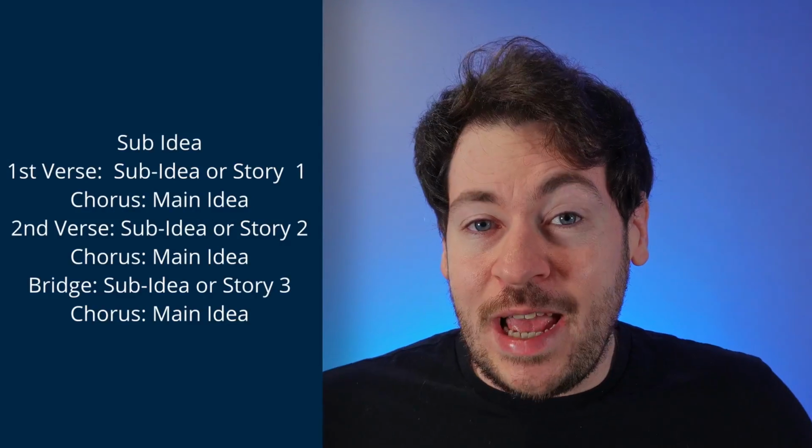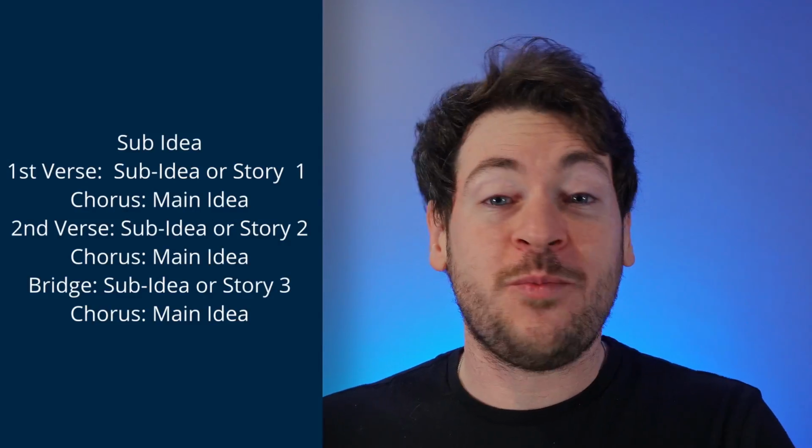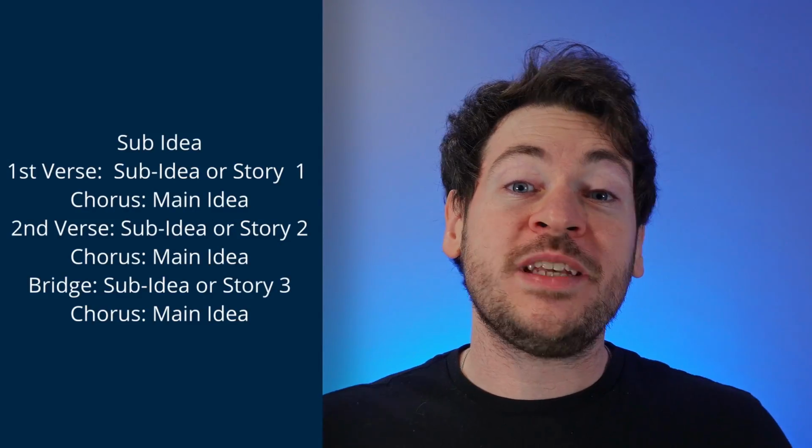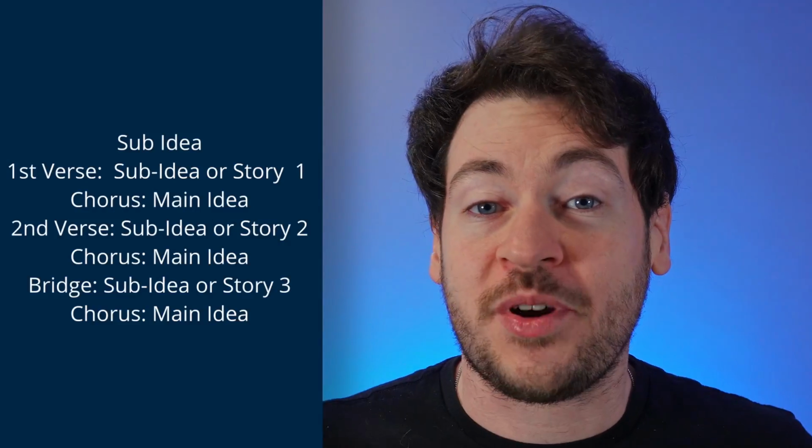Anyway, that's a random example, but you can take any core theme and then explore that theme with some sub-ideas or maybe stories that sort of flesh out that central theme in each of your verses and perhaps your bridge if you have one. So if this is your first song or maybe your first song in a long time, keep it simple. You just want to get that win. You want to get the song done. You don't want to spend weeks and months or even a year just trying to make the perfect song when it's your first song ever or your first song in a while. You just want to get it done, keep it simple.